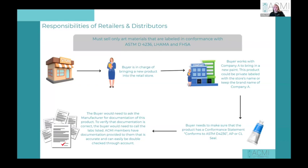So the next thing, once the product is found, whether it says that or doesn't say that, either way, you're asking for paperwork. It either needs to be evaluated, or if it has been evaluated already, you want to ask for the paperwork to see what was done on that evaluation.